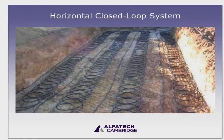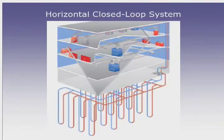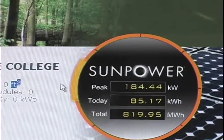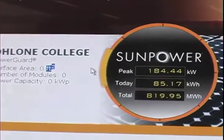The geothermal is what they call a horizontal loop system. It's 26 miles of coils that are actually underground about 12 feet in the front part of the campus, and that helps with working with our heat and cool pumps in the building and helps with heating and cooling the building when we need to. The geothermal works by the ground actually acting as an insulator. On average, we probably produce about 50% of our own energy. Certain days of the year, we do send electricity back to the grid.